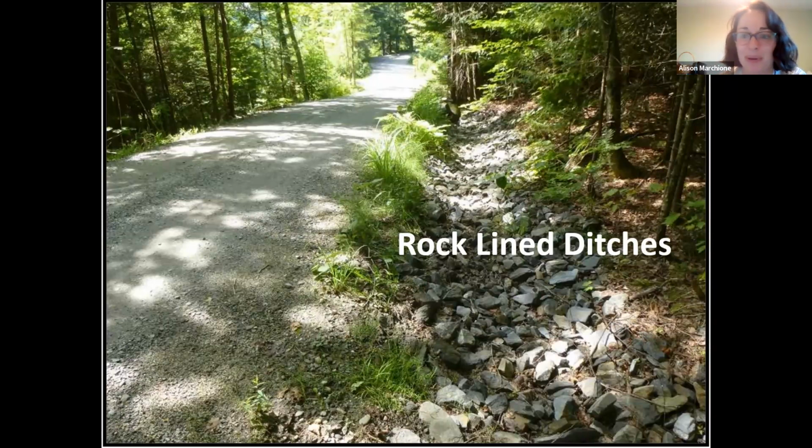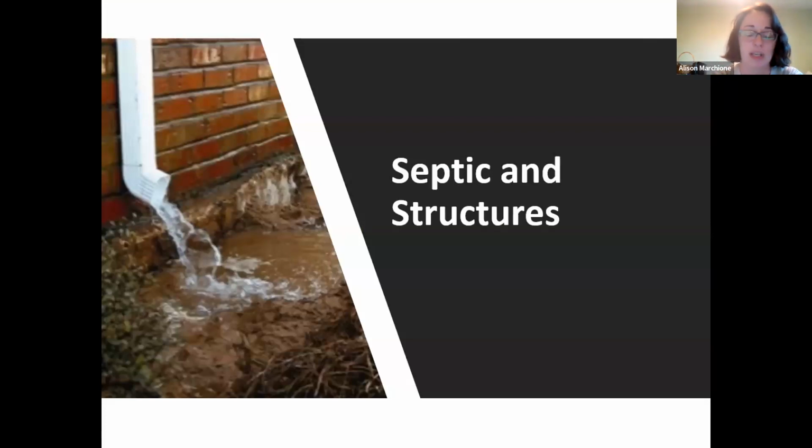So next, septic and structures. We talk a lot about septic and structures, looking at where stormwater is going once it hits the roof of the home, as well as talking about sort of best management practices for managing septic systems. I will say, if anyone has questions about septics, I'm not a septic expert.